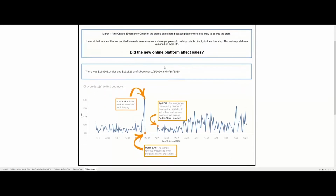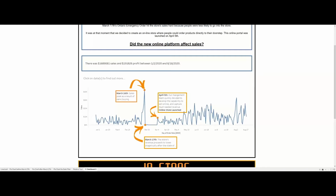With this dashboard, what's nice about it is we have a line chart of the sales that have appeared throughout 2020. And we also have these nifty orange arrows and boxes that add context and narrative so that any data analyst building out this report is able to clearly communicate it to their executives to tell them a story. Something important I want to talk about today is how to build that story, how to build that narrative around your data based off an event.